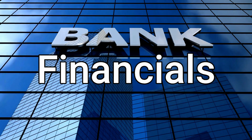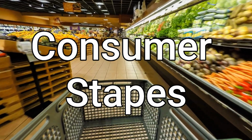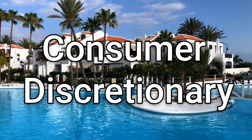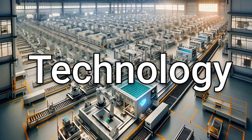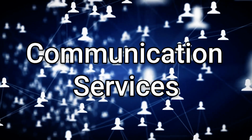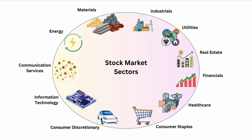Financials are the banks that fund the city, and healthcare is the hospital. Consumer staples provide groceries, and consumer discretionary brings luxury and entertainment. Finally, information technology serves as the city's tech hub, while communication services connect everyone. And together, they create a thriving ecosystem. Understanding these 11 sectors and their roles can help you make smarter, more informed decisions about investing. Now you know the 11 sectors of the stock market and how they power the economy.